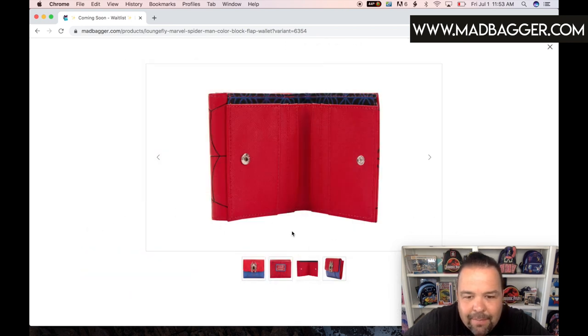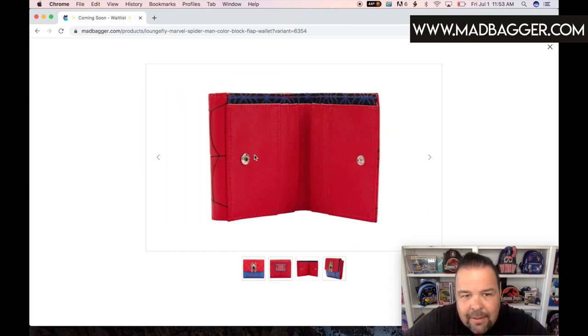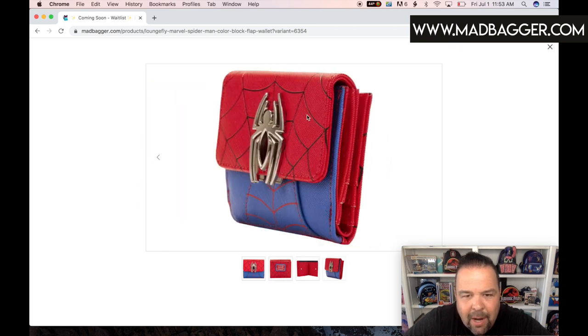Let me pull this up. And another angle. It looks like this is going to be kind of similar to the Barbie wallet, I guess you could say, because it probably opens in both directions. Yeah, it's very similar to the Barbie wallet. I would think that this front pocket behind the spider is going to be more of an accordion style opening where you're going to be able to put change and cards and stuff into.